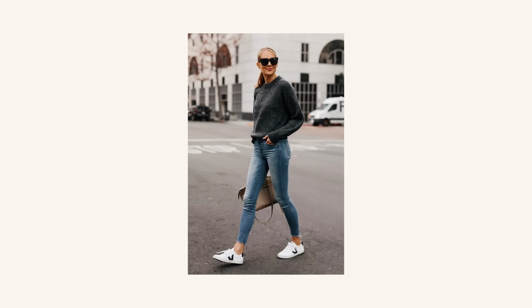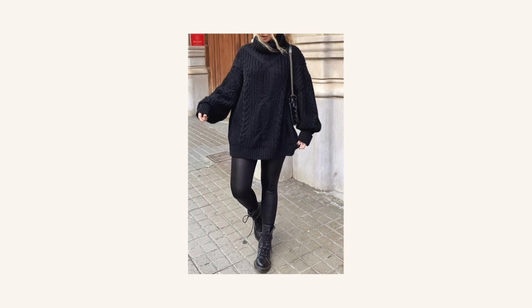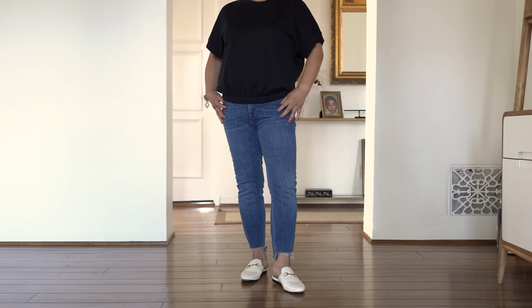So whether that's a skinny sneaker, sandals, knee-high boots, you can wear combat boots as long as they're not too chunky. You can also wear a ballet flat, which is a style that I personally do not love, but if you like them, they're a great option. And you can even wear loafers, but make sure that it's a loafer with a narrow profile and not one that's too chunky.